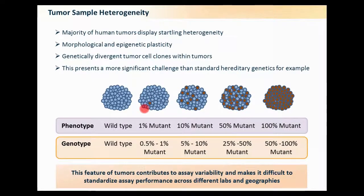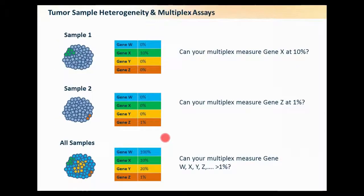The more challenging case is when you're down to patient samples where you may only have 1% of the mutation present, or maybe 10% of the mutation present. If you only have, say, 1% of the mutation present at the phenotype level, at the genotype level it could be half, because you might be looking at heterozygous mutant cell clones, and this will govern whether or not you can actually detect the mutation.